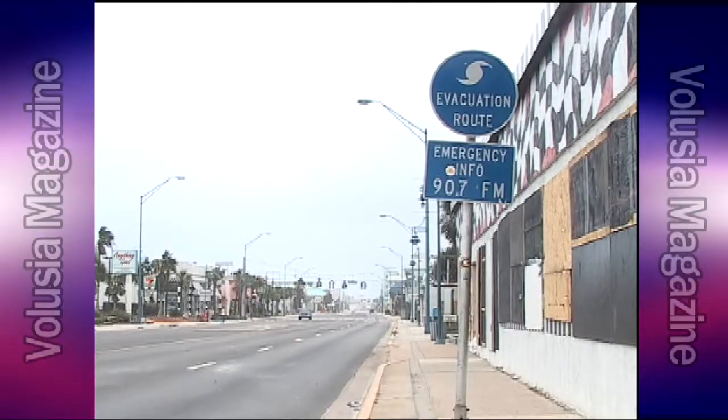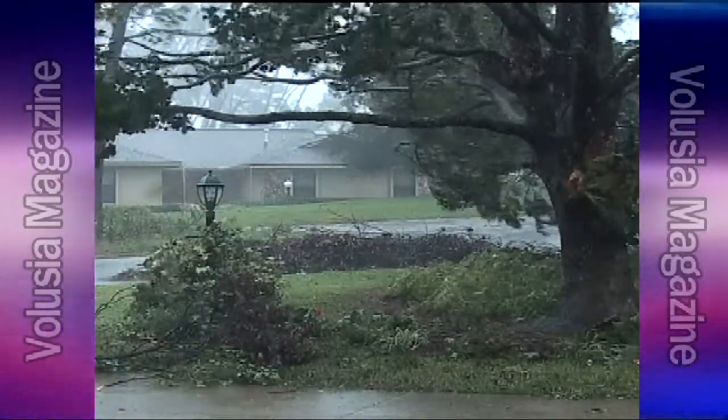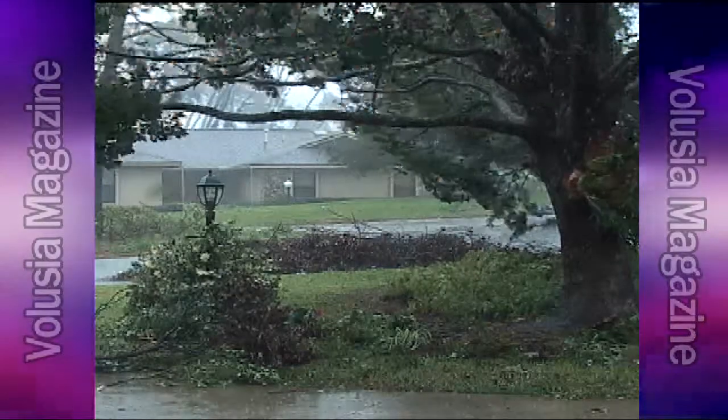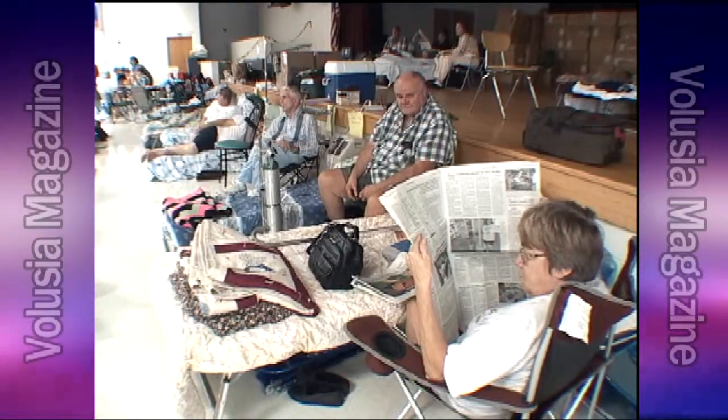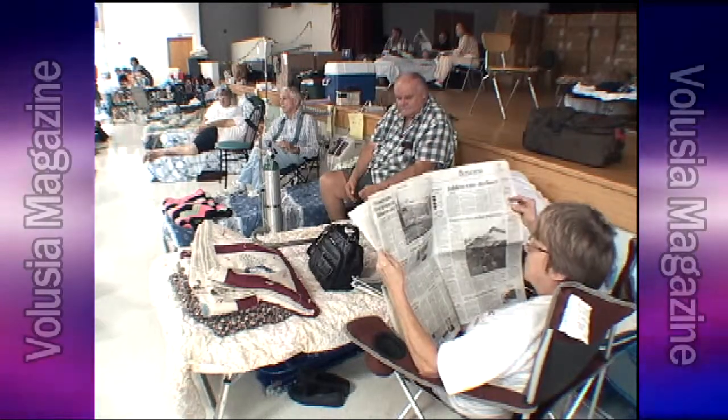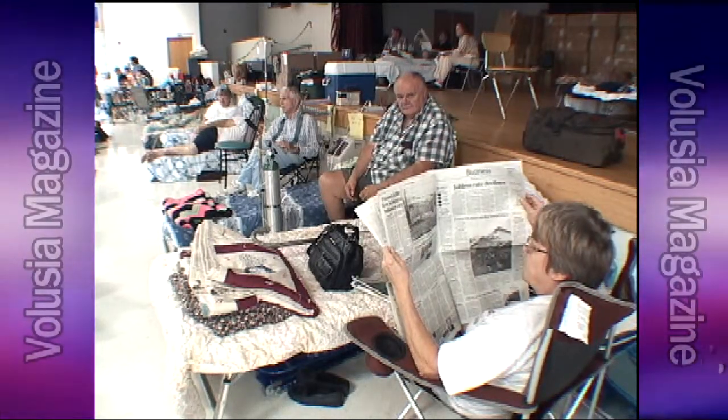It's a good idea to decide now where you'll stay if an evacuation order is issued. You will be more comfortable staying with family or friends or in a hotel away from the storm. For those who have no alternative, Volusia County will set up hurricane shelters at key locations across the county. But shelters should be the last resort option.